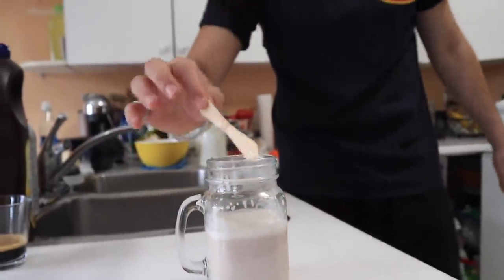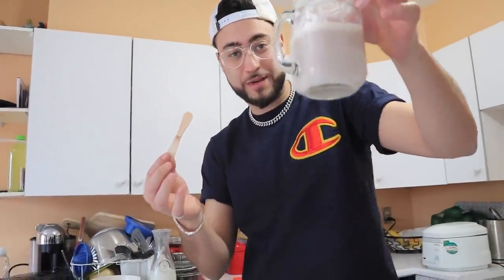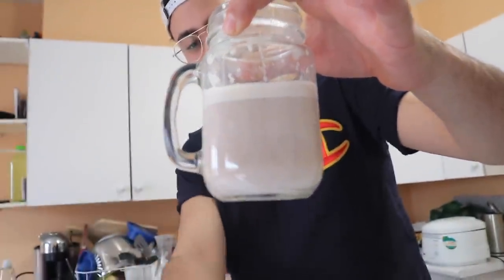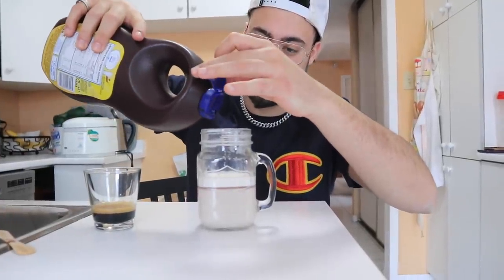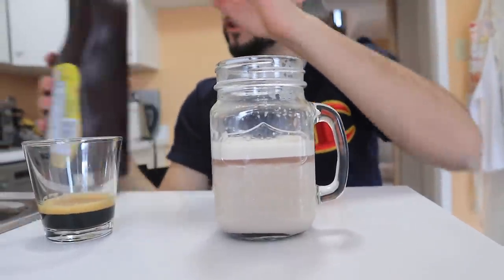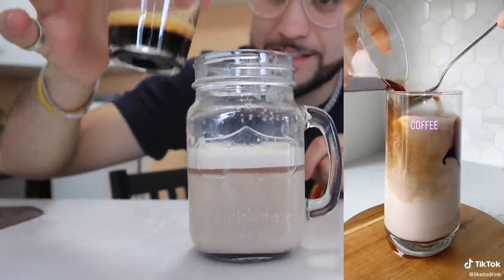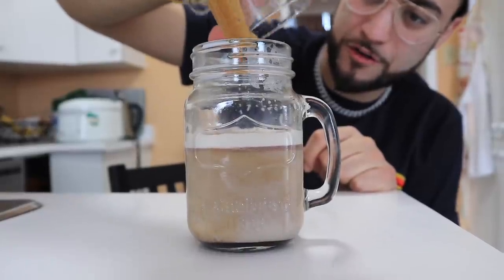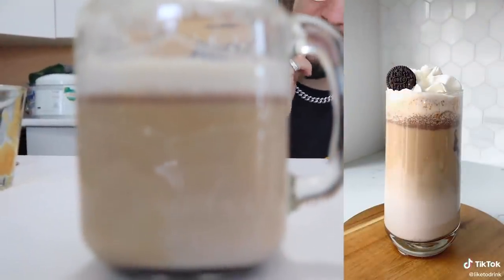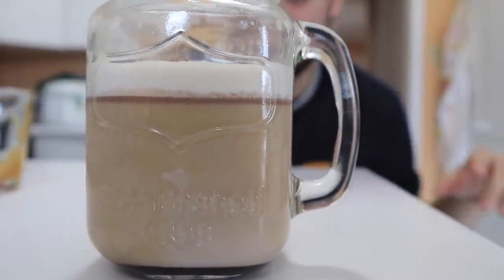All right, and here we go. The whole thing literally melted inside the cup, inside the milk, and as you guys can see, it's separated. We have some layer on top and then some other stuff at the bottom. Now it's time to add a little bit of chocolate syrup. After the chocolate syrup, coffee time. All the coffee goes in. It's looking exactly like it. Look at the layers. There's a brown layer and then a little darker brown and then some white layer on top.